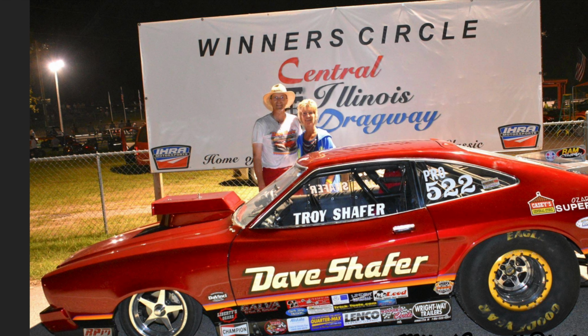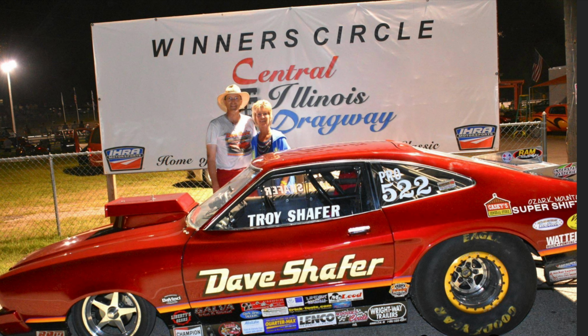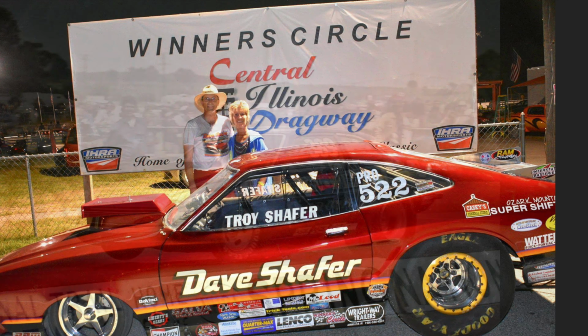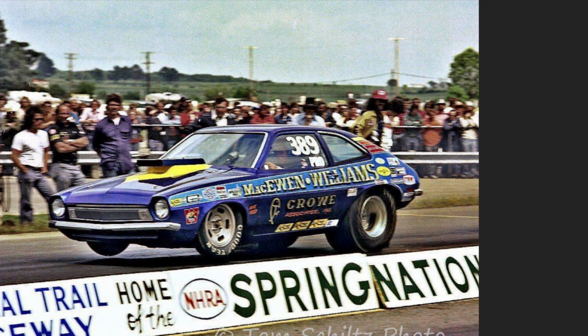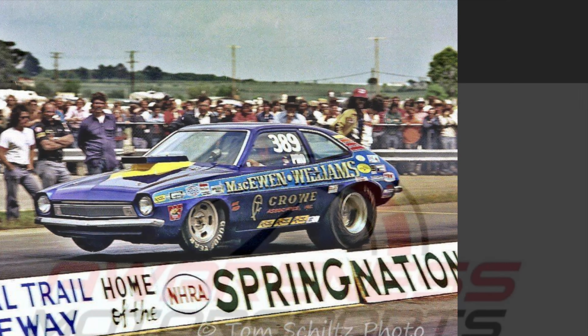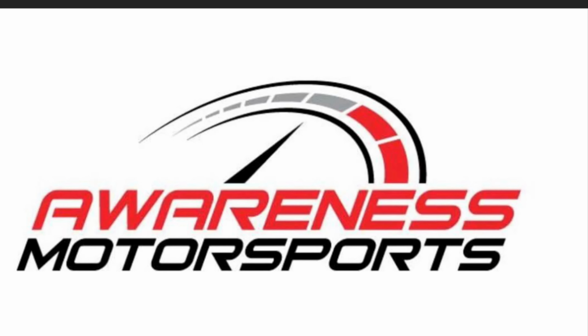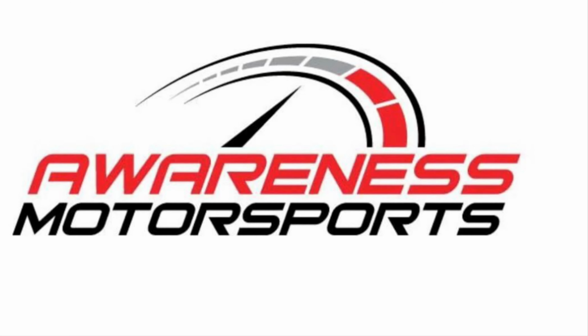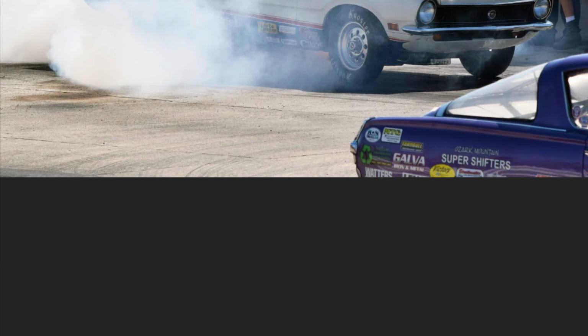He also used to race the Dave Schaefer Pro Stock Mustang II. He has since sold it. We'll feature that car also. Currently getting restored by Doug Schmidt is a McEwen and Williams old Pro Stock Pinto. Stay tuned for that. Dr. Ron is also a founding member of Awareness Motorsports with Larry Puff. Larry's son, Aaron, is also heavily involved, and he has a YouTube channel. We'll see if we can hook up with him.